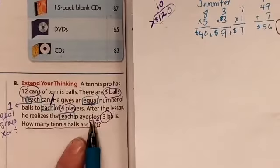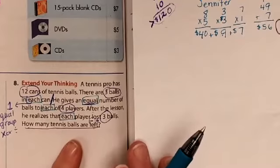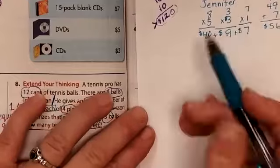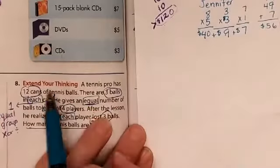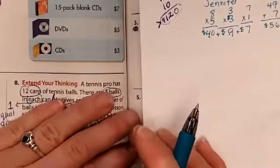Oh, and I put here if he lost, and maybe we need to add and subtract there. I don't know. We'll see. But I'm going to use our handy dandy strip diagram for this one because, again, that is so many numbers. So first, I'm going to just ignore the second part.